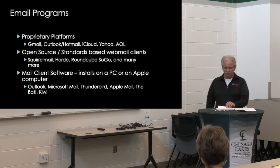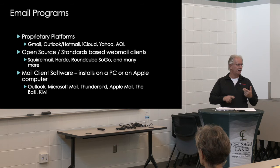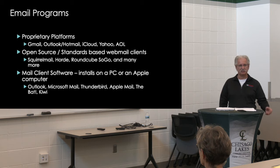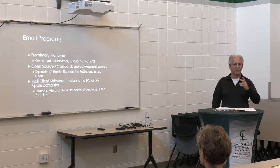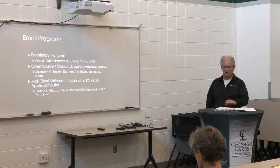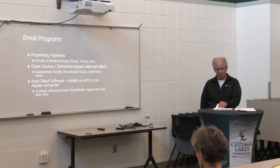Almost all of those will integrate with third-party security systems. So McAfee, Norton, ESET, AVG, all of those security systems integrate with those email packages, and they watch what's coming in, and if it doesn't look right, they will flag it right away and make sure that you don't get infected. Hopefully don't get infected.